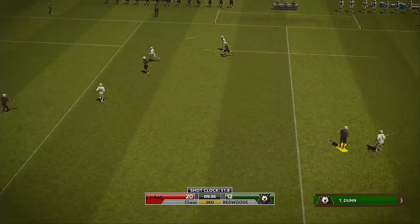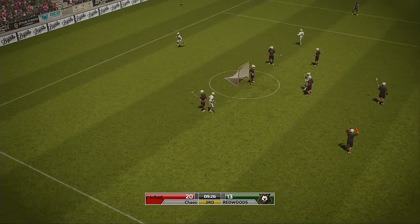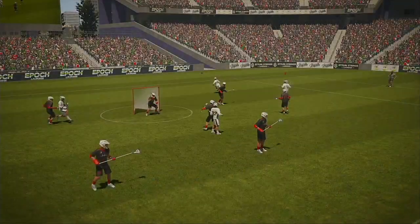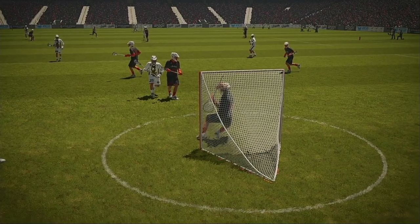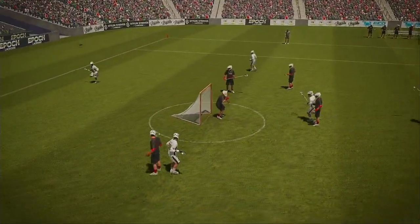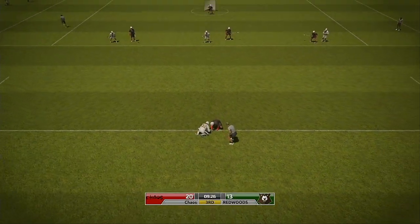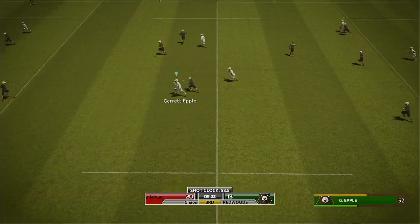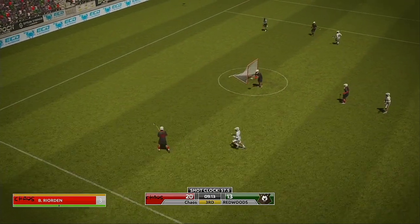Done. Ball side left. Done. Looks to Barry. 22. With a goal. Down to the faceoff for a huge possession. Home team wins the faceoff and they get a step. Ball top center. Seaman with time and room. Three. Chalks up a save.